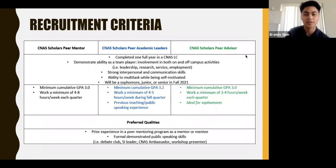Great job offering. So now we talked a little bit about the benefits. We also talked about what each position entails in terms of scheduling, how many hours. But now I'm going to dive into what's required to apply to the position. If you look at this chart right here, all three positions require one full year of the CNAS learning community and have completed that one full year, as well as some personal traits like good leadership, good interpersonal skills, and experience in UCR departments and all that sorts of stuff. Also, if you're currently at UCR right now, you're eligible to apply to these three. You could be a sophomore, junior, or a senior starting come this next academic year.